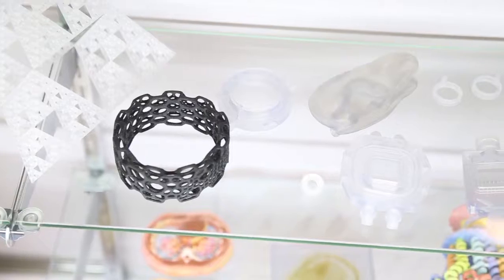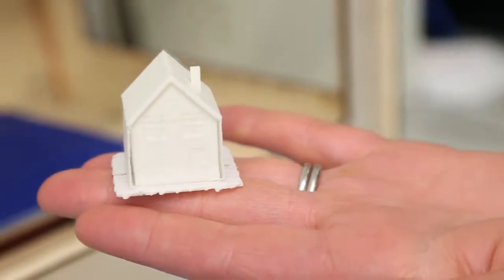But anything that you can melt and extrude through a die, you can use in these printers. So it's not always plastic, but the technique typically, at least in industry for the last little while, has been with extruded plastic.